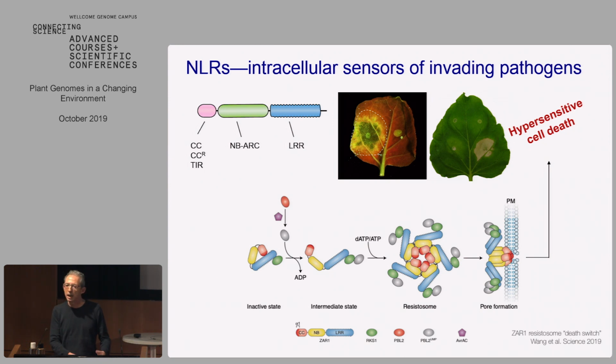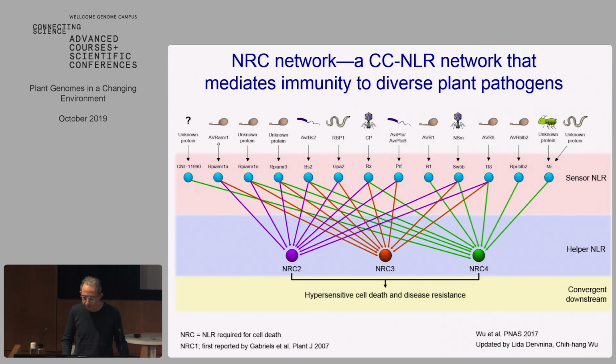This results in the cell death response. So this is not your classic signaling pathway, but this is a more direct way of causing the cell death response that is caused by the activation of this molecular machine, the resistosome. And I'll get back to this later. This will be relevant later on.